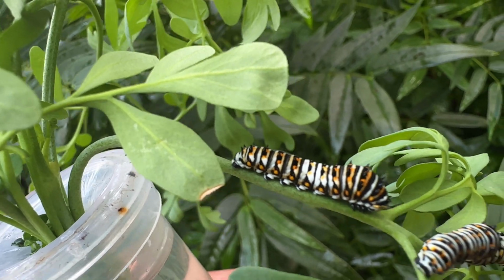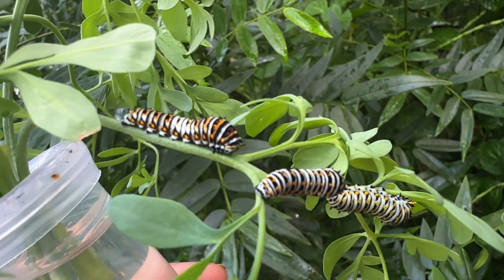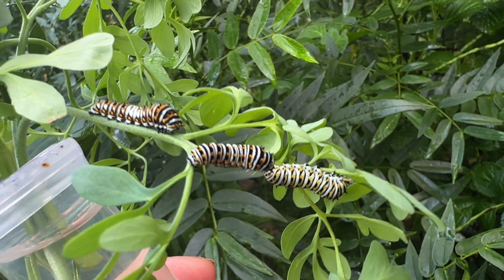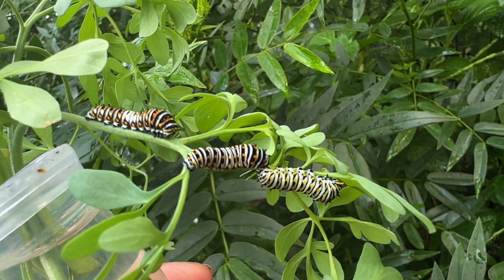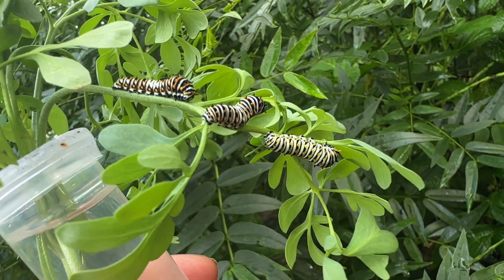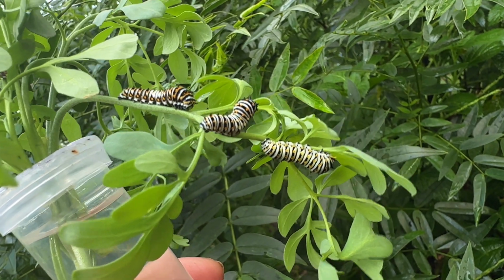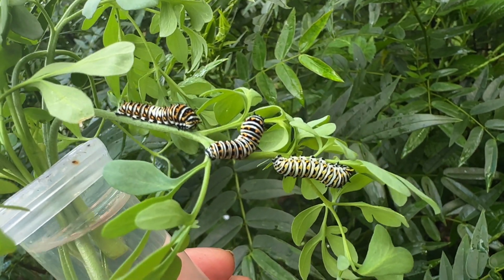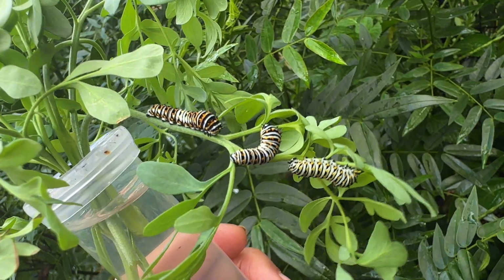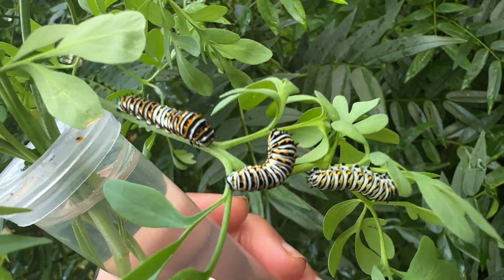Then we have these adorable Eastern Black Swallowtail caterpillars. These aren't the ones from the plants that I moved. These are ones that I've had in the enclosure from eggs, since they were tiny babies. So look at me sticking to my 3 or 4. I have 2 Polydamas and 3 Eastern Black Swallowtails.